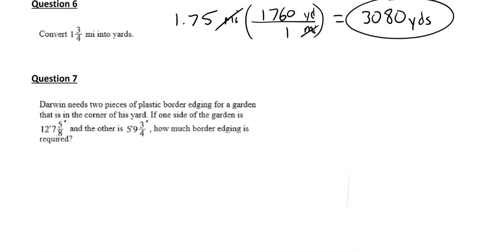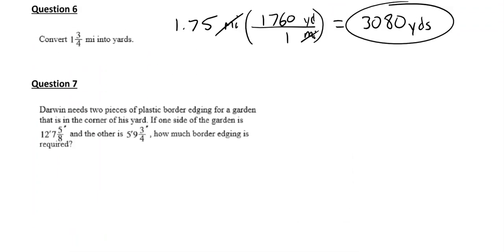All right, last question. Darwin needs 2 pieces of plastic border edging for a garden that is in the corner of his yard. If one side of the garden is 12 feet and then 7 5/8 inches, and the other is 5 feet and 9 3/4 inches, how much border edging is required?